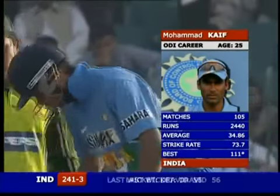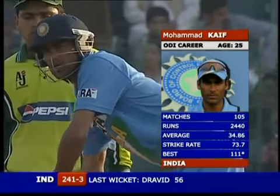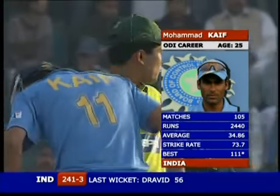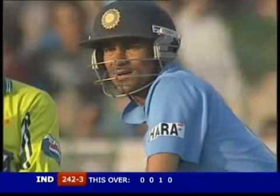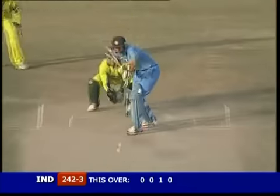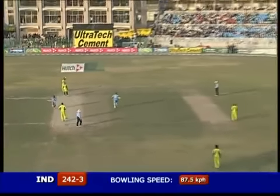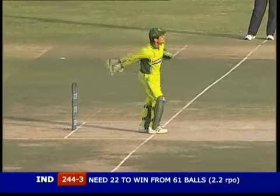Mohamed Kaif comes to the crease with India needing just 25 runs to secure this victory and to level the series 1-all with 3 to go. Looking for 2, Mohamed Kaif. He's quick. He's coming back as well. Easy. Didn't even have to ground his bat.